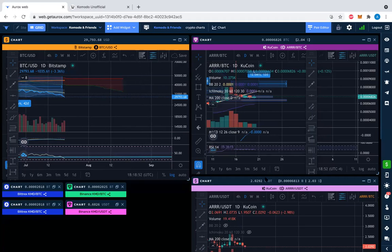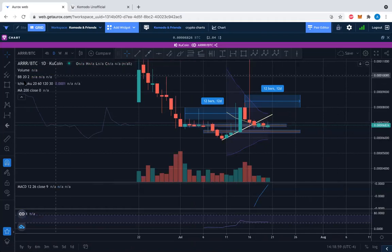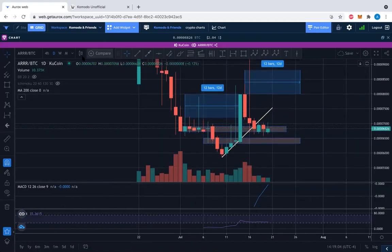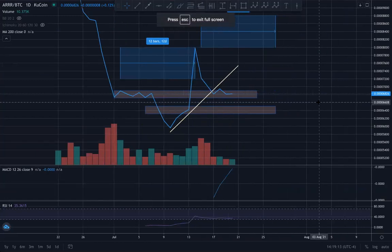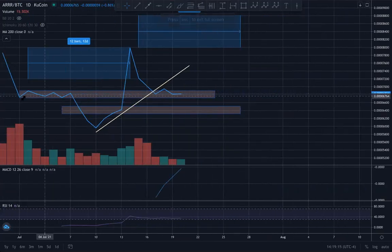Okay, we're going to start with the Pirate Chain price charts, the ARRR BTC. Let's just hide a couple things here, out of sight, out of mind. What are we looking at? Well, previously, we were looking at a line chart. And we said, okay, this zone here, it would be nice to hold it when we seem to be coming back and returning.